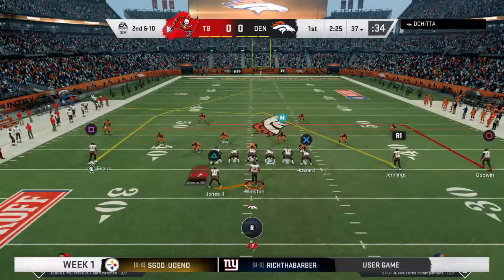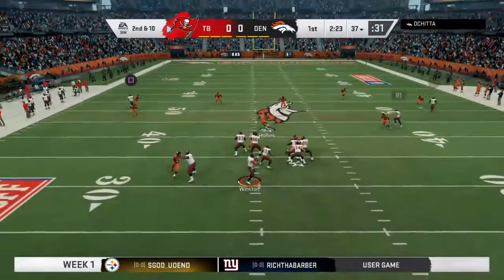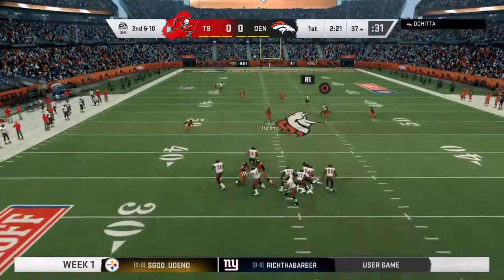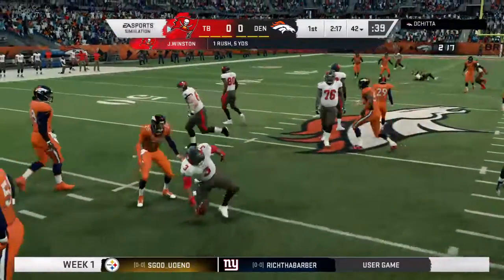Well, you know a coach said that, right? Yeah. Not an actual player. Not a chance at all. Way easier said than done. Stepping up, he'll try and run. And a 5-yard gain gets him to the 42.